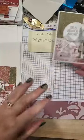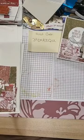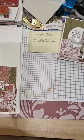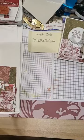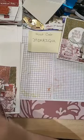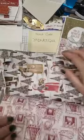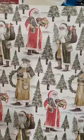So this paper, I just cut out that Santa. So let me show you the paper. It's still available. I checked it because when I went to check the other one, it wasn't available. And I said, oh no, what am I going to use? And I was like, oh, I haven't used this vintage Santa paper yet. It's really cute. So that's the vintage Santa paper, right?